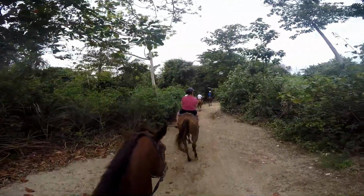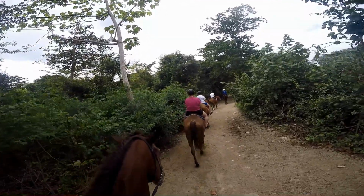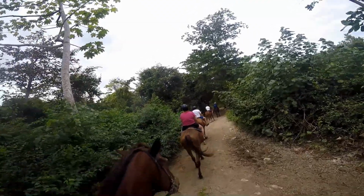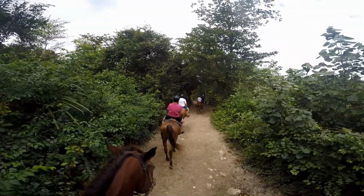But the horses were great. They were really fantastic. They rode really well and took direction really well. And coming back was fun, because you're going through these wonderful jungles of Jamaica. It's really cool. It's a fun area.